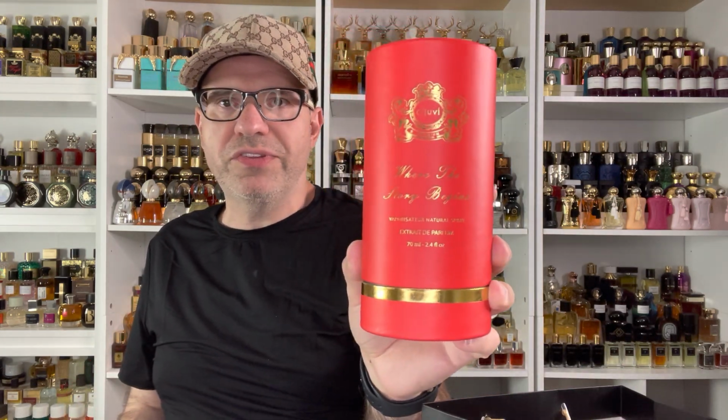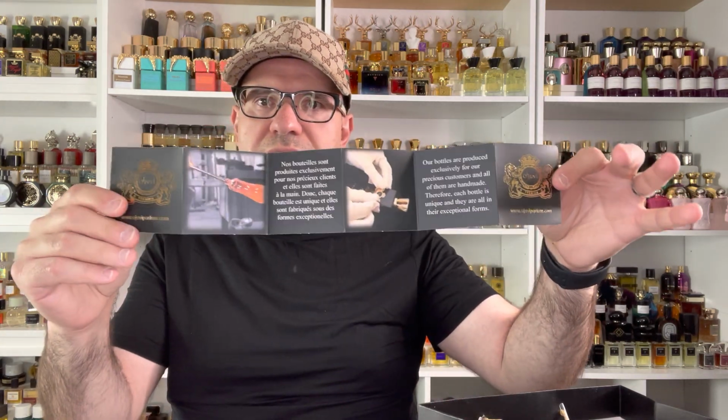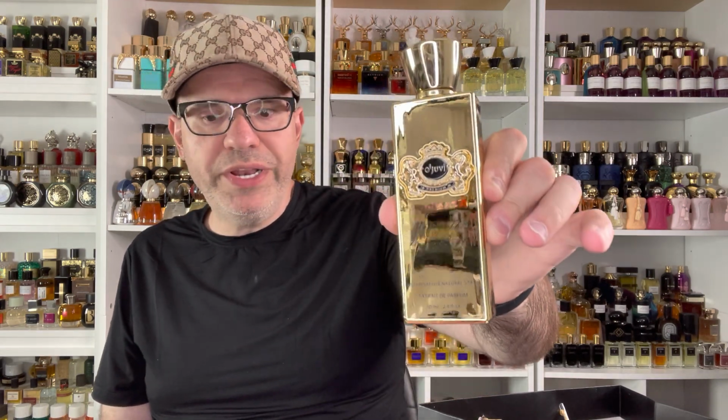Where the Story Begins. This is an extrait de parfum. Beautiful tube presentation there, right? Just beautiful. We got the little booklet that talks about the presentation and the perfume. Just well thought out, right? And these things are wonderfully stuck inside. I'll tell you what, this thing took a trip across the world but did not bounce around. We didn't lose a cap. We did not lose the bottle. It stayed put. It's nice.